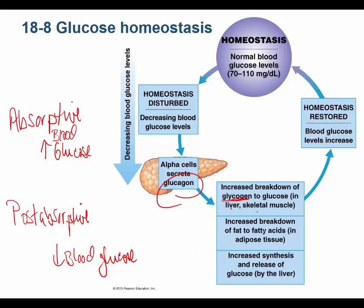And look at this as well. It also increases the breakdown of fat, so lipolysis. Because what happens there is, yeah, I'm breaking down glycogen and releasing glucose to my bloodstream. That doesn't matter very much if I'm going to burn the glucose that I'm forming. So if I start to burn fats, then I can conserve the glucose that I'm forming and allow that to keep my blood glucose levels in normal range. So I'll break down fats as well right here.